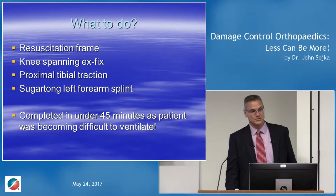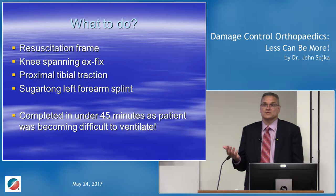So this was all completed in under 45 minutes as the patient was becoming difficult to ventilate, because it turns out, guess what? He did have a dropped lung.